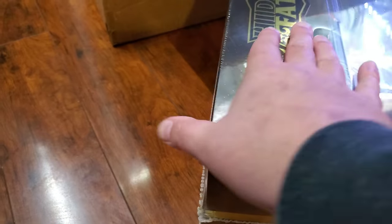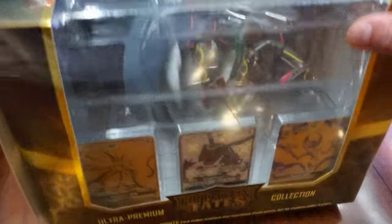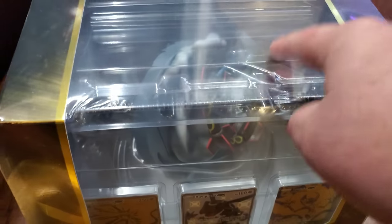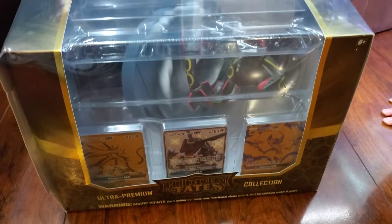We have not done a full review on this yet. We haven't even opened one yet. You want to do it? Let's do it. We got to do this. I think we might do this in a separate video. It depends. We got to see what else came inside all these boxes. This is crazy. GameStop sent this. Oh, my gosh. Imagine we pull another Charizard out of there. Oh, wow. Ultra Premium Hidden Fates Collection.